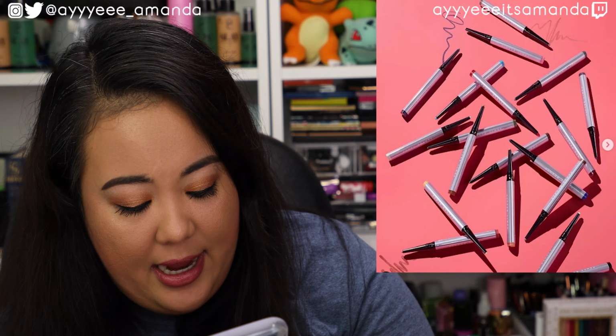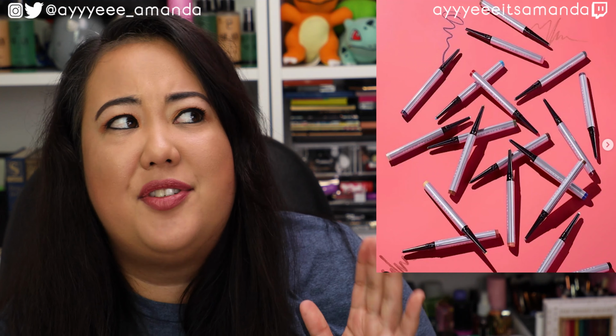Fenty is also coming out with a Fly Pencil Eyeliner. Kind of want to try it. Oh, there's a lot of different shades. I definitely would pick up the matte black. I think I would want to pick up more, but I have so many colorful eyeliners from ColourPop.